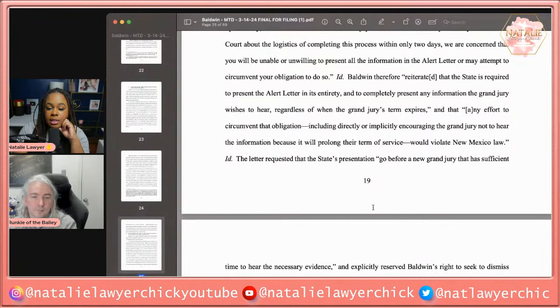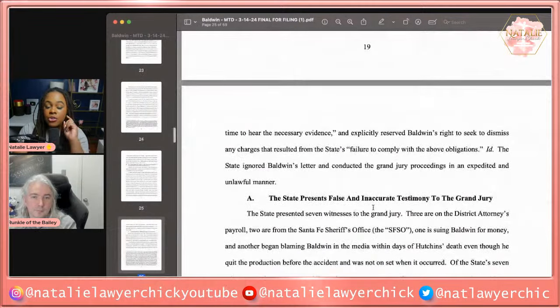The letter requested that the state's presentation go before a new grand jury that has sufficient time to hear the necessary evidence, and explicitly reserved Baldwin's right to seek to dismiss any charges that resulted from the state's failure to comply with the above obligations. The state ignored Baldwin's letter and conducted the grand jury proceeding in an expedited and unlawful manner.